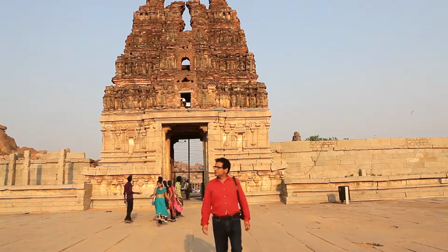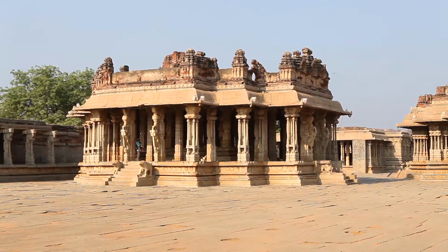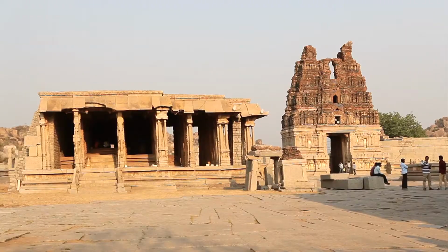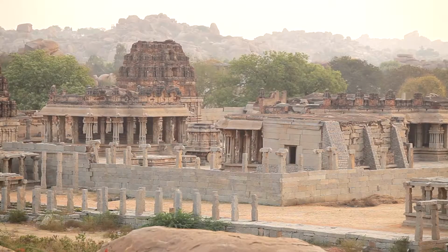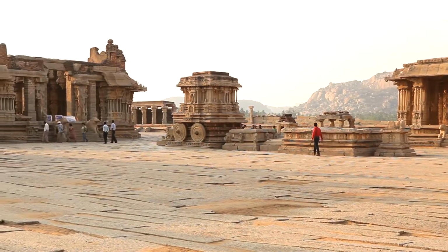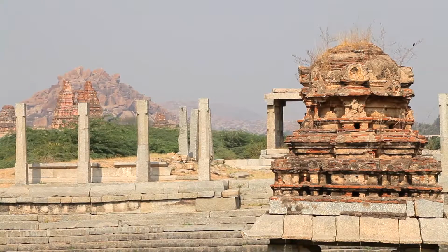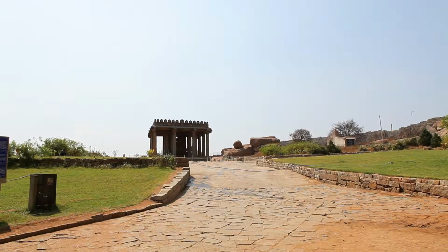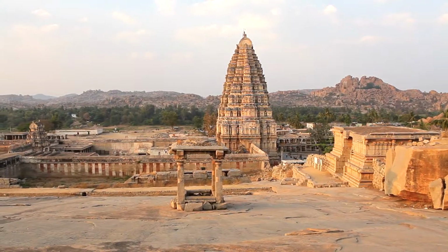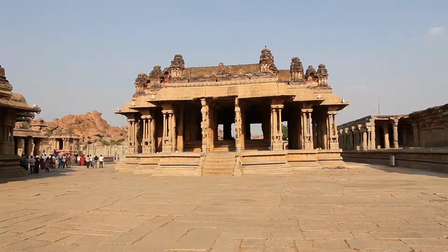The temple complex has a concentric series of rectangular enclosure walls with gopuras, towered gateways in the middle of each wall, and the most important temple in the middle of this rectangle. The site also has large and small temples. Some of the main temples are the Virupaksh, the Krishna, the Achyutarya, and the Vithal temples.